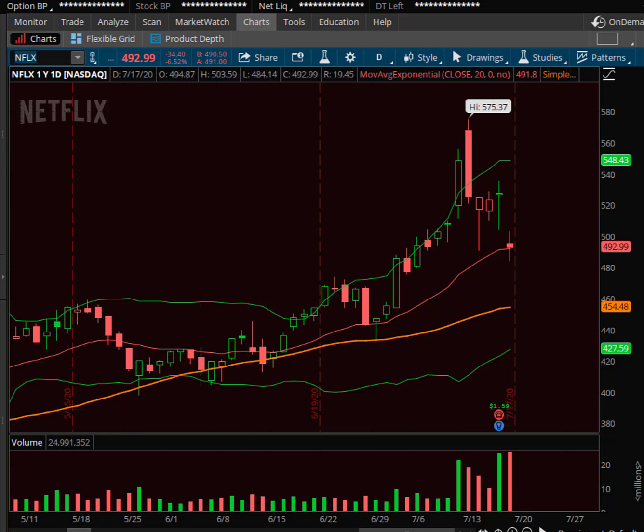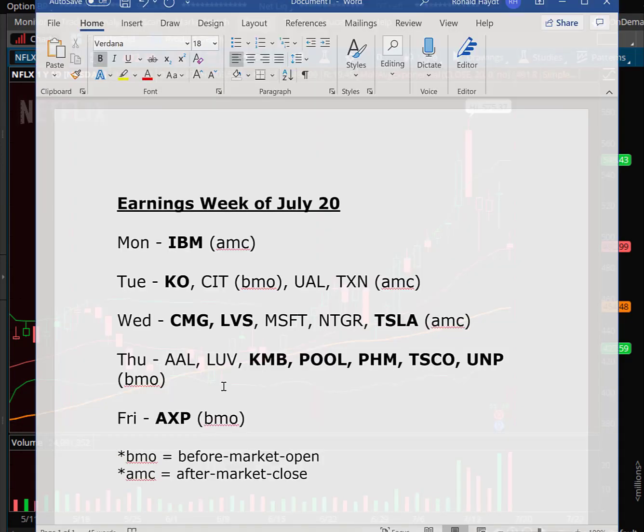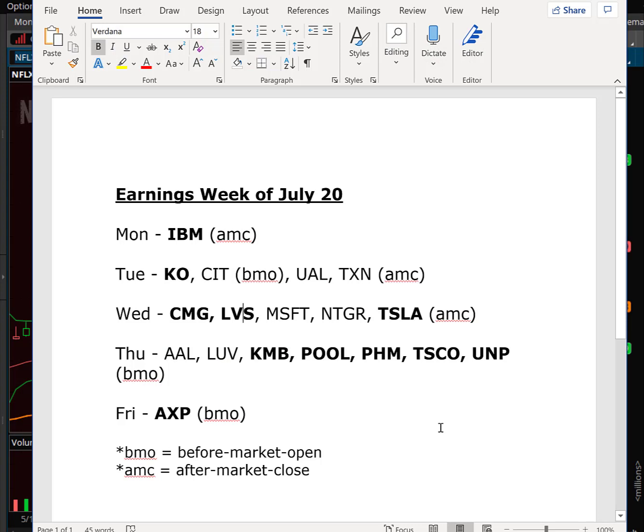Now, what to watch for this week? Let's talk about some different stocks. I got a question on Apple. Apple, Amazon, Google all report on July 30th. So when we get to that point, we'll talk about them. For this week, in bold are the ones we're going to cover in the video. These are just some maybe to keep an eye on, just from my point of view.